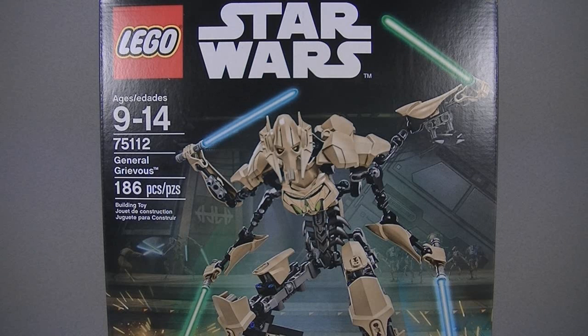Today, we're building something a little bit different. This is the Star Wars buildable figures, General Grievous. I finally broke down and got this guy.